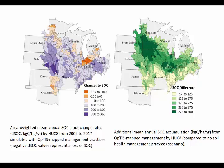every year. When you compare that to the scenario where there is no soil health practices on the ground, they're actually sequestering more than 300,000 metric tons more than they would have if there were no conservation practices on the ground. The other important thing that I want to point out is all these watersheds, 97% of them are sequestering some form of carbon with the conservation practices we have on the ground right now.